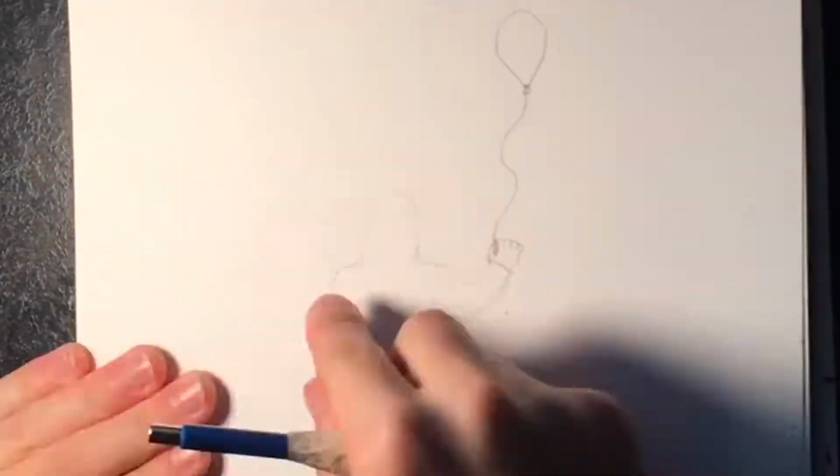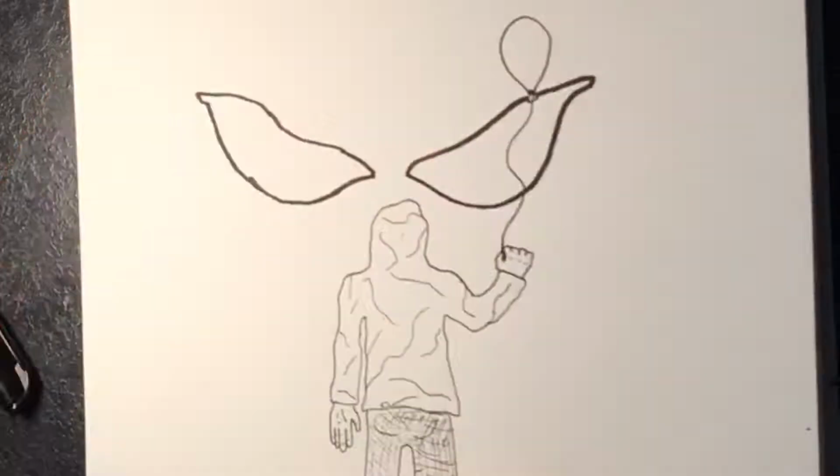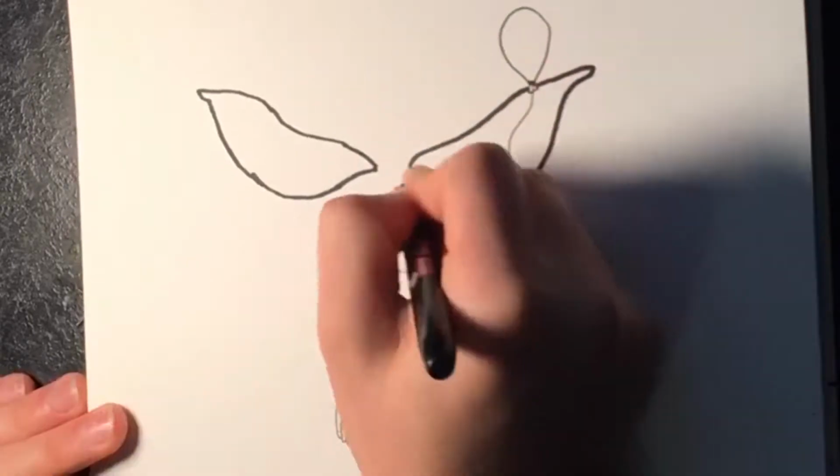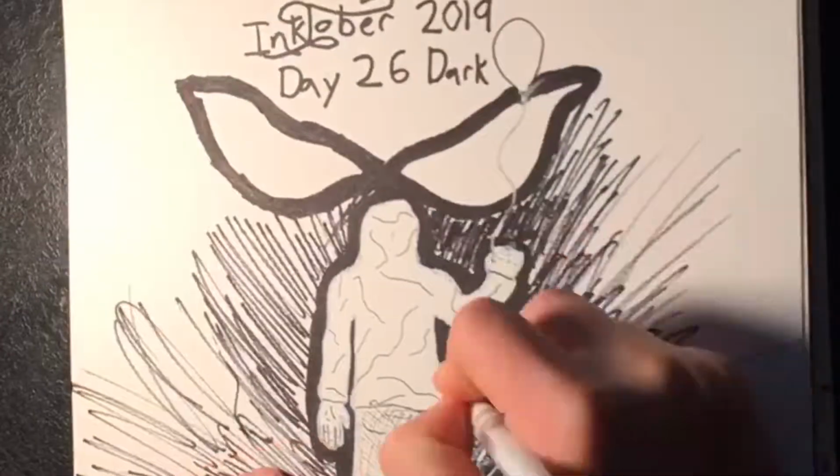Next, on day 26, the prompt was dark, so I decided to do kind of an It-inspired piece with a balloon and have someone staring up at some eyes and making the whole background dark. So here it is.